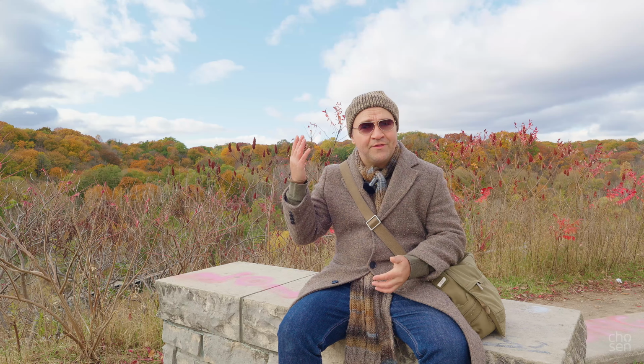Hello everybody and welcome to another one of these things. Today I'm in the urban oasis, if you want to call a flight path an urban oasis. I'm in the urban oasis that they call the Toronto Brickworks, voted by National Geographic as one of the top 10 ecotourism sites in the world.